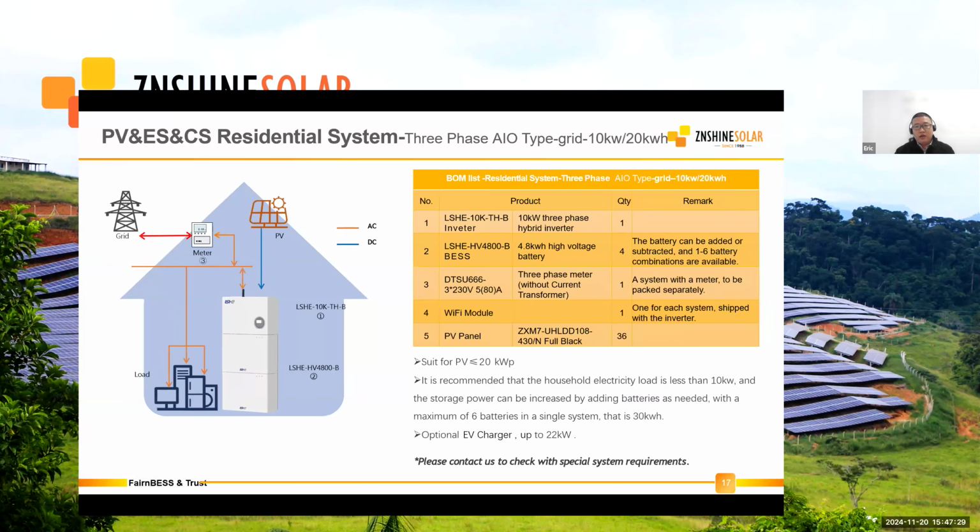And the next one is another configuration. It has more power, and this system will use the 3-phase hybrid inverter.